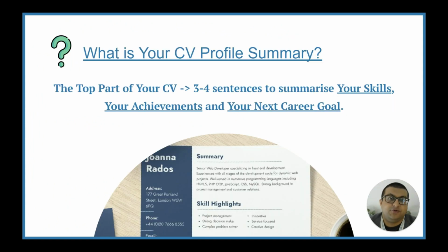So what am I referring to here? How do you secure the attention of top hiring managers and recruiters within 7 seconds when you want to apply to work at top banks and top finance companies? So what I'm referring to is the top part of your CV you can see on your screen right now. It's that summary section where you'd summarize your top skills, achievements, and next career goals. It's a bit like a book summary, but a summary that you put at the top of your CV.